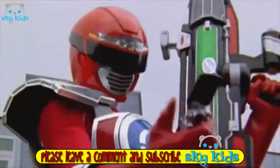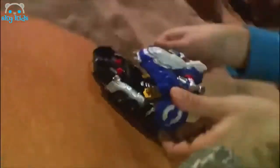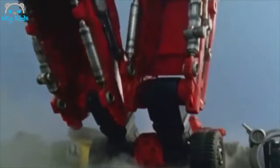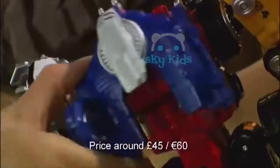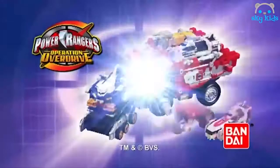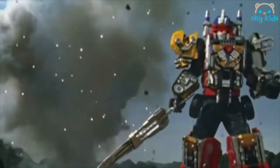Need mega power? Unleash the Power Ranger Operation Overdrive Drive Max vehicles. Five dynamic Power Ranger vehicles that morph into a tough, all-terrain Megatron. Then morph again to become the most powerful Megazord of all time. The awesome deluxe Drive Max Megazord. Evil can run, but it can't hide. Destroy evil with the Operation Overdrive Deluxe Drive Max Megazord. Only from Bandai.